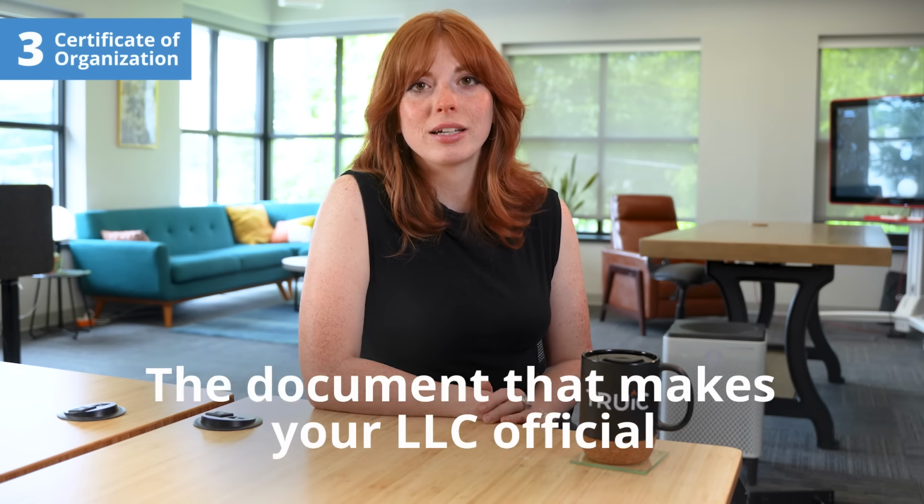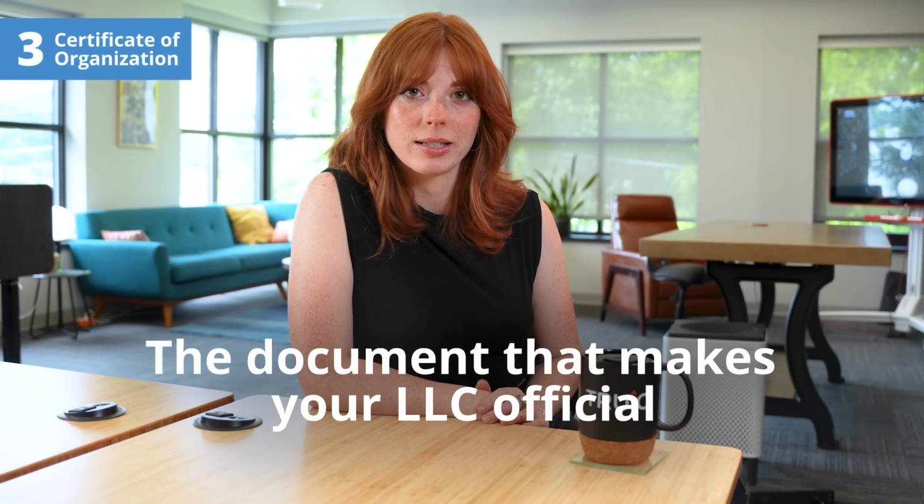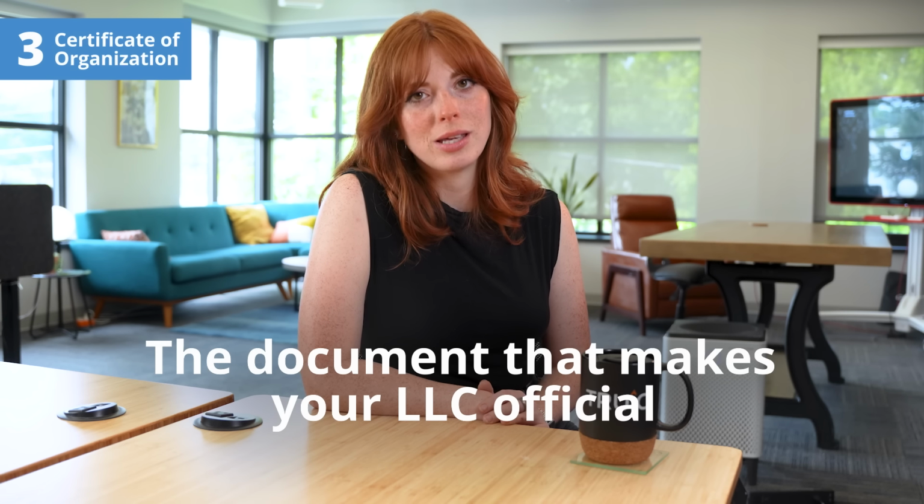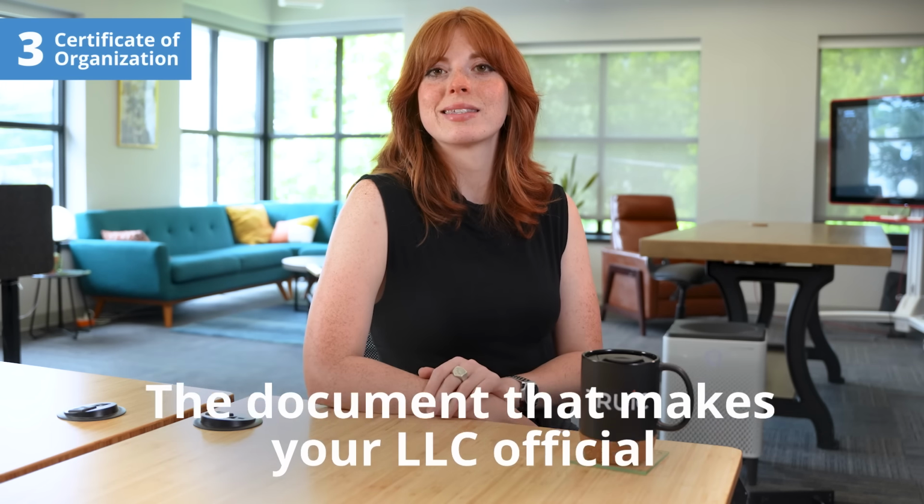Now, let's dive into the essential details. It's time to submit your LLC Articles of Organization to the Kentucky Secretary of State. This is the document that officially establishes your LLC. It's an important step since you're actually creating a new legal entity here, so congrats. The Articles of Organization includes crucial details about the LLC.